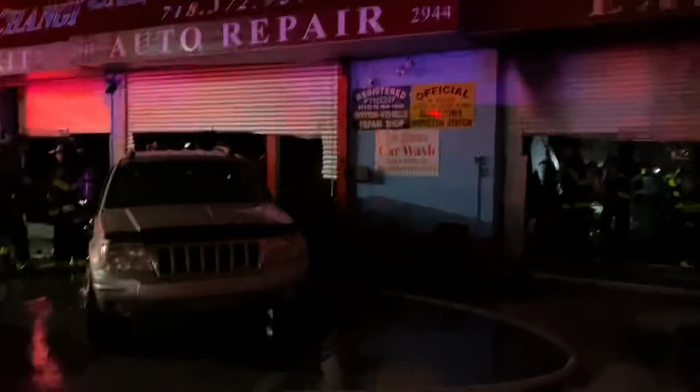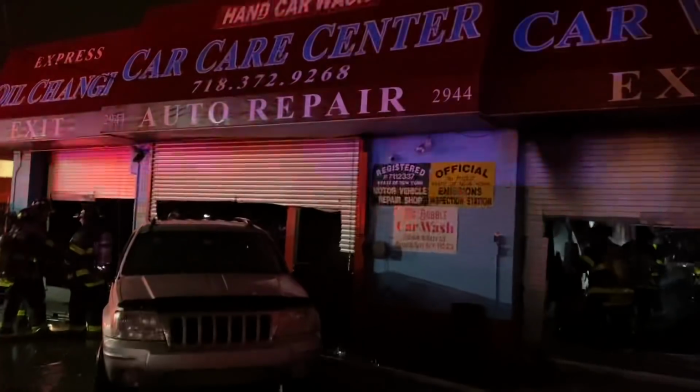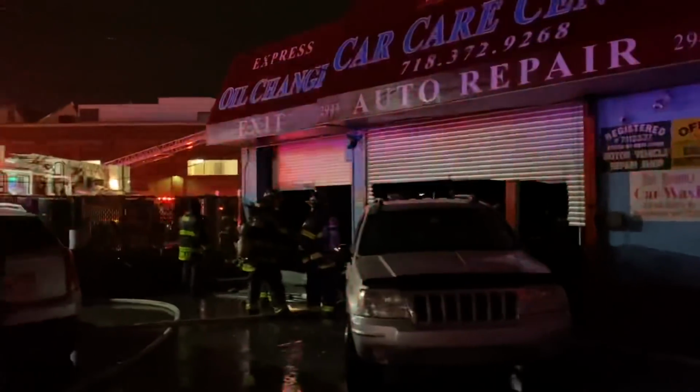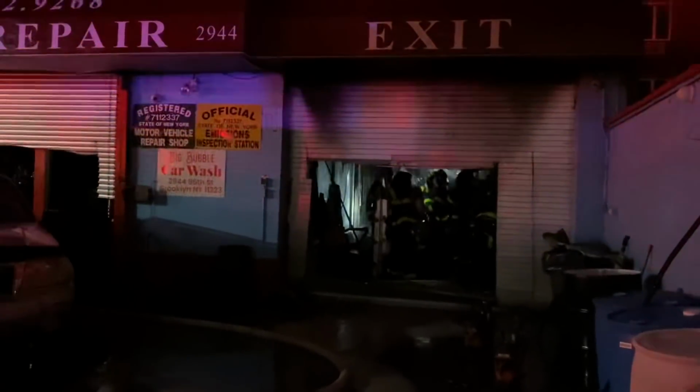Let me give you a recap. This is a one-story taxpayer auto body shop. Second alarm fire with an extra engine and extra truck.